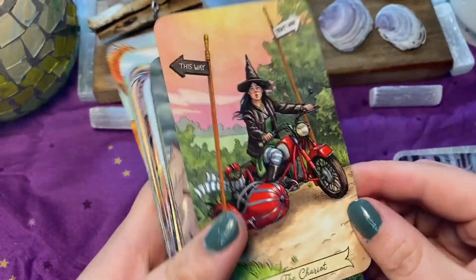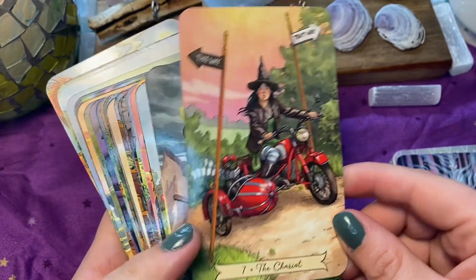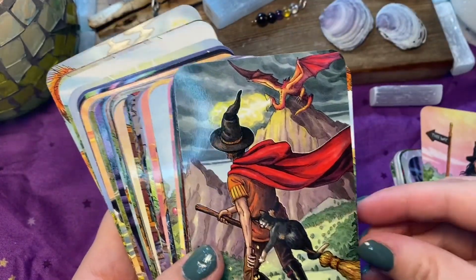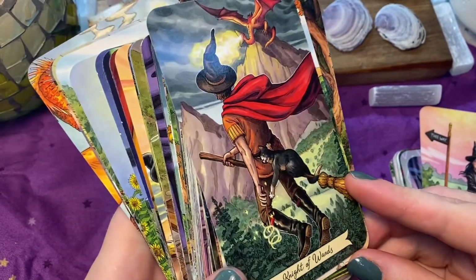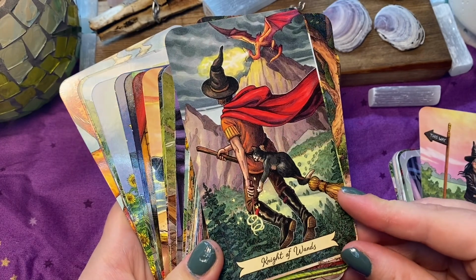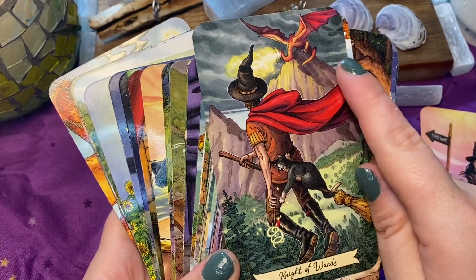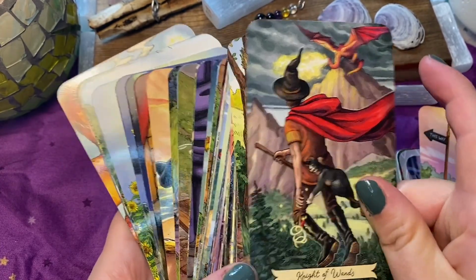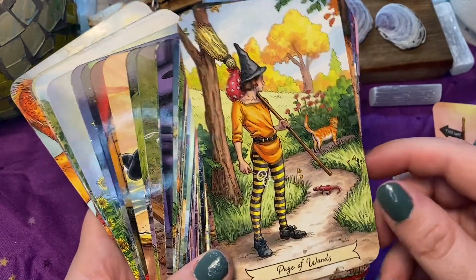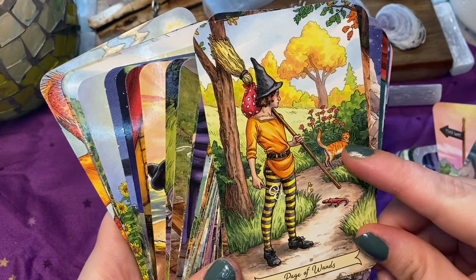So here we go. So we have the Chariot. I love how she's on a motorcycle and she doesn't know this way or that way. The Knight of Wands is really interesting too, as he's flying away, but he's making magic, and he also has the dragon over here. So there's a lot to go with if you like that type of imagery. The Page of Wands. I love a little orange cat in the back.